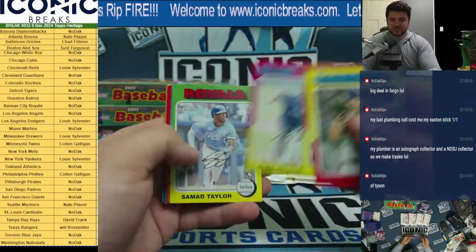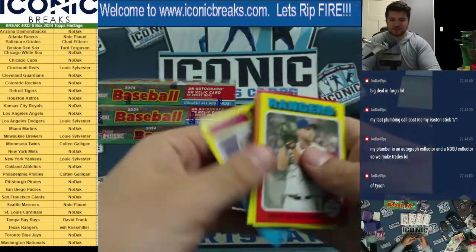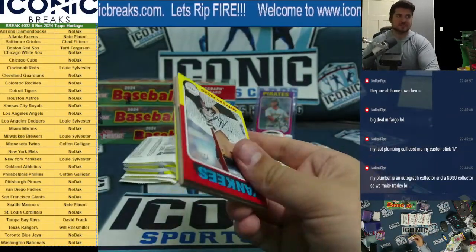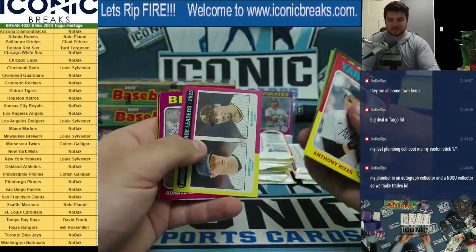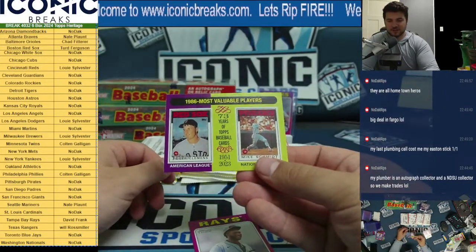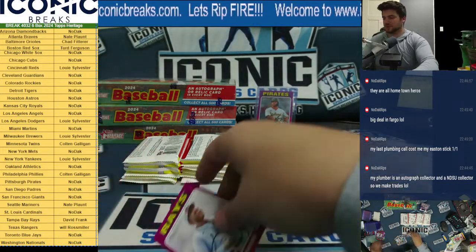Max Scherzer, Edwin Diaz, Manoah, Samad Taylor, Machado, Sassoni, Mullins, Machado, Lubab. I remember chasing Lubob's rookies. Rizzo, Murphy, Rojas, Garrett Cole, Blake Snell, Acuna, Clay Holmes, Wisniewski Jr., Caminaro, nice. And Clemens, Mike Schmidt. All hometown heroes, huh?